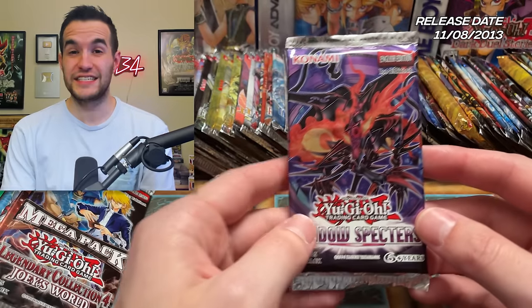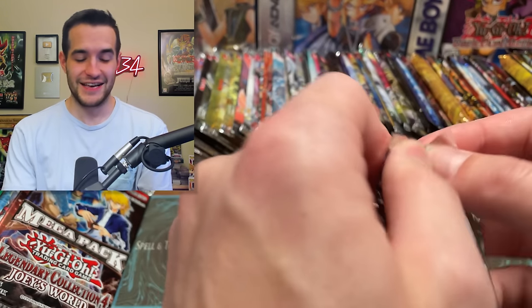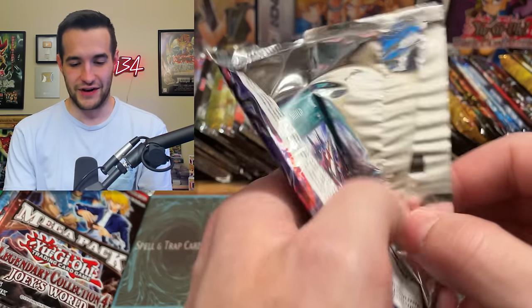Shadow Specters time. Recently, we pulled the Ghost Rare out of this, which was pretty awesome. Yeah, I was very hyped about that.